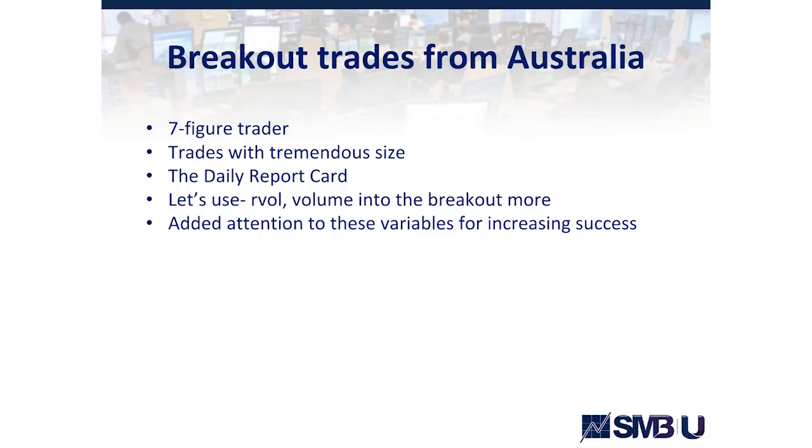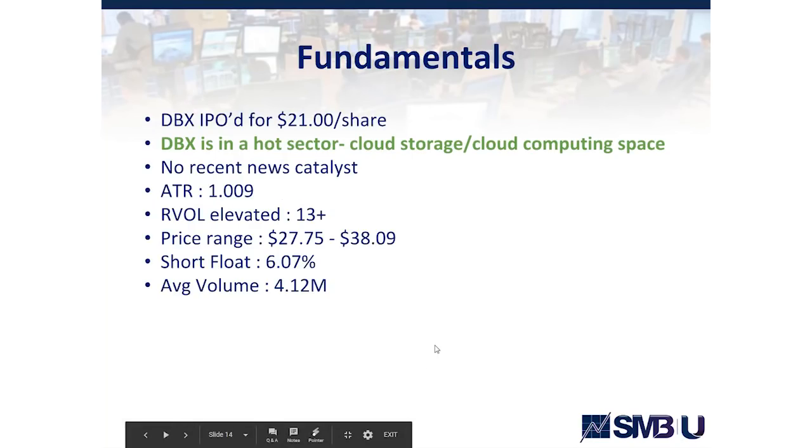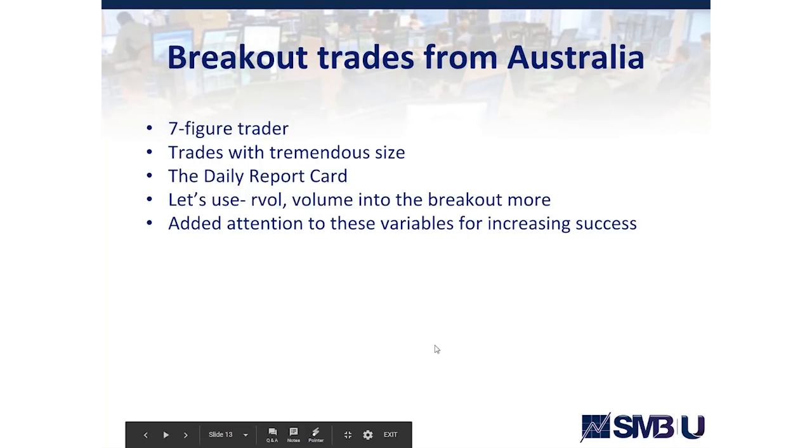And he did start focusing more on RVol and on volume, which he hadn't in the past, and he started to see better success in consistency, ability to size bigger, and profitability, because he was adding 2 more of these variables with heightened focus into his playbook trades. So the big takeaway from that is we're seeing this trade work in different markets than just US equities.